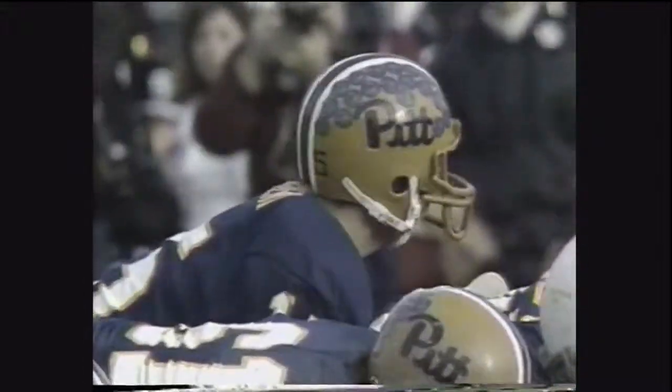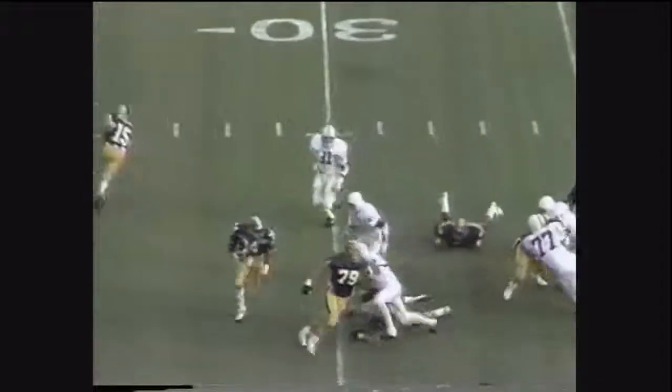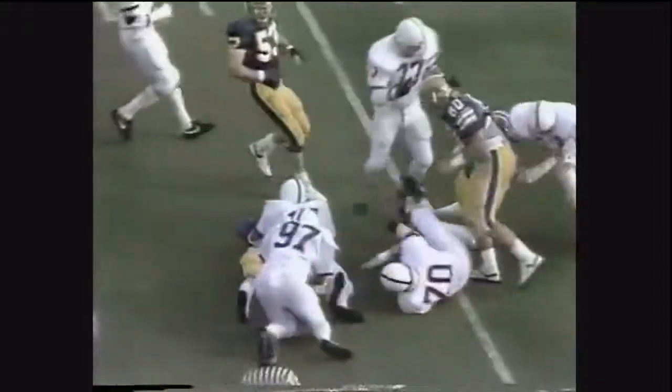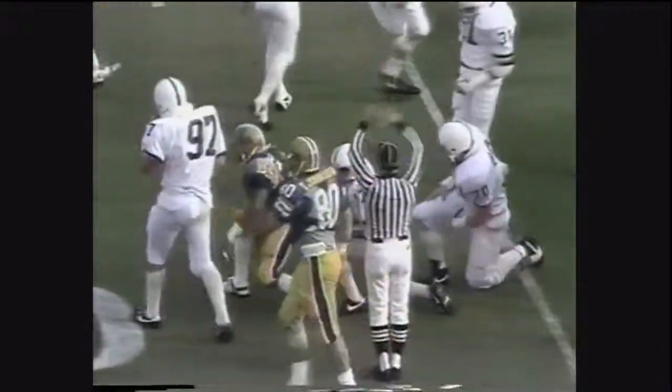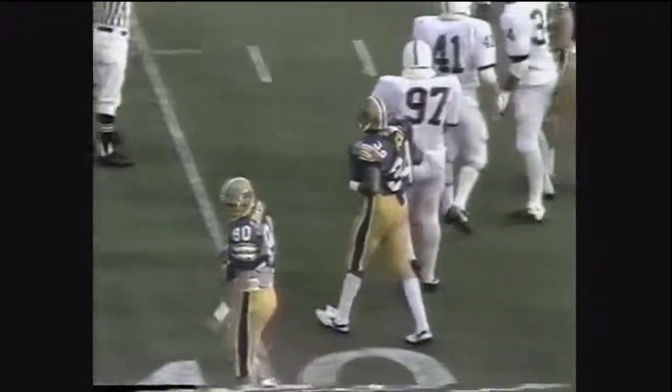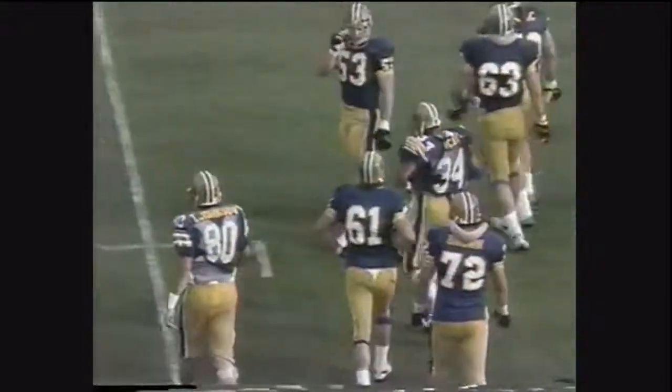Pitt has the ball. Here's McCall, trying to get outside, the 35, the 40, and he's out across the 40, and a Pitt first down at their own 43-yard line. Radisic, moving laterally, made the tackle. But the gain for Joe McCall gives Pitt a first down at their own 43.